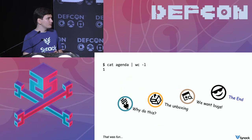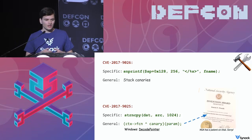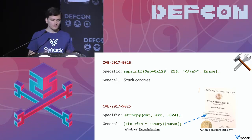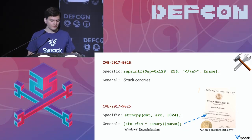All right, so pretty much getting to the end at this point. So this was a lot of fun. These vulnerabilities were reported to the vendor, and they were recorded in the CVE database. The stack overflow was very easy to fix. Just specifically use snprintf, which is bounded. Or in more general terms, you can use stack canaries, which wouldn't prevent the vulnerability itself, but at least it would terminate the attack vector, and you wouldn't be able to take advantage of it.